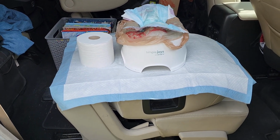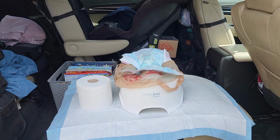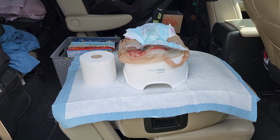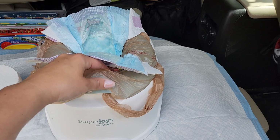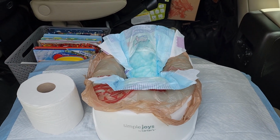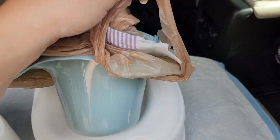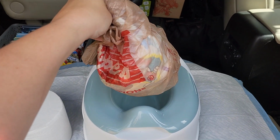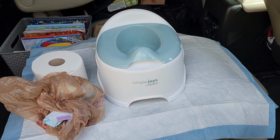The great thing about this seat in the middle is that it can fold totally flat if we need to. So if we have to do one of these pit stops and it's raining or bad weather, it can still happen in the car without the child being on the side of the road getting wet. And so we lay down a puppy pad just in case. We have a little portable toilet seat, and I put a trash bag in, and then I also add in a diaper, and we bring toilet paper, and that way all the waste is caught in there, and we can self-contain it in the trash bag, pull it up around, tie it up, and then it's all self-contained. It's not going to leak anywhere. We can throw it away at the next gas station. This is still clean, and I don't have anything gross sitting in my car.